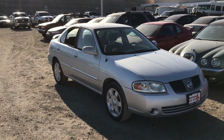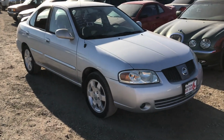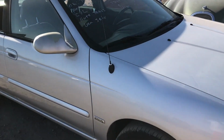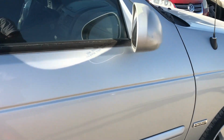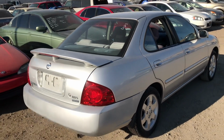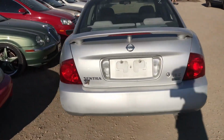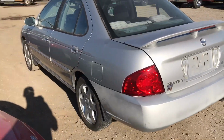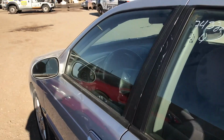Alrighty, guys, we got a 2006 Nissan Sentra here, 74,000 miles. I remember my last little Sentra, man, it sold for a decent price. This actually is the special edition. So this one actually looks really good. Silver in color, no body defects that I can see. Yeah, there's nothing on the body that stands out to me that says this would be a bad buy.